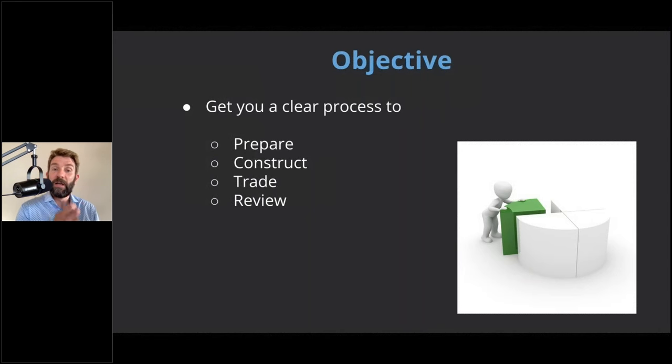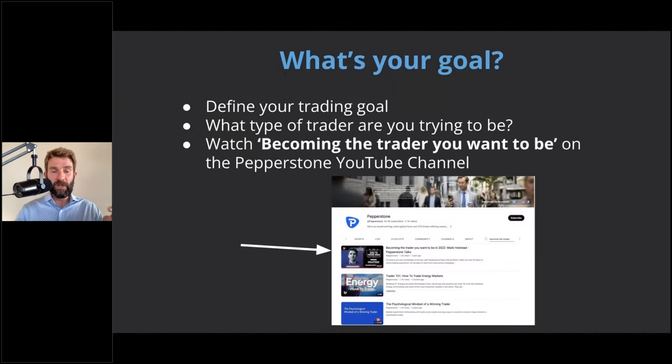Okay, so the objective: get you a clear process to prepare for the trading day, construct your trading plan, trade that trading plan, and then review. That's all you need. That's all we need. And so let's build that now. So first of all, define your goal.